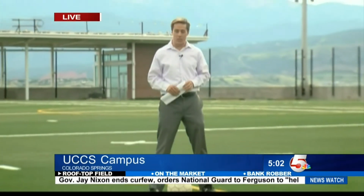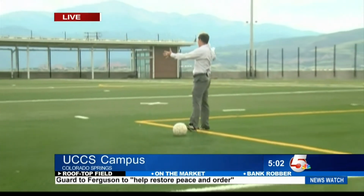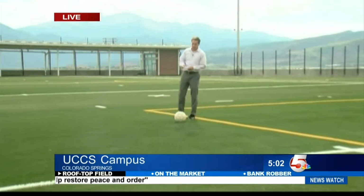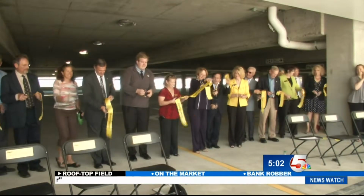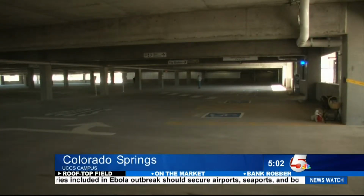Greg? Well, Lisa, this project was desperately needed. UCCS has grown by 35% over the past 10 years, and parking was really starting to become a problem. And so was finding space for both intramural and club sports. So this project was really the best of both worlds, parking down below and this awesome turf field up top. They cut the ribbon on things early this morning in front of a huge crowd, and the timing, they couldn't be better with classes starting next week.